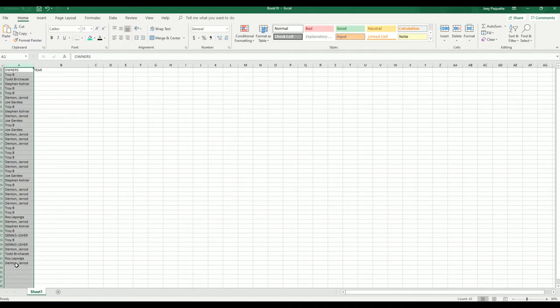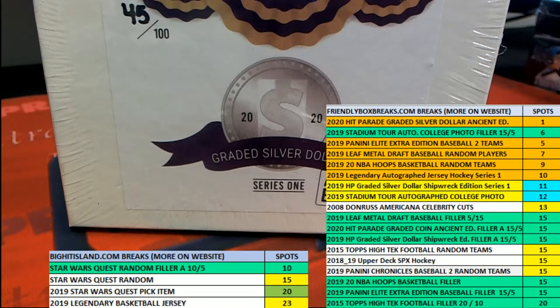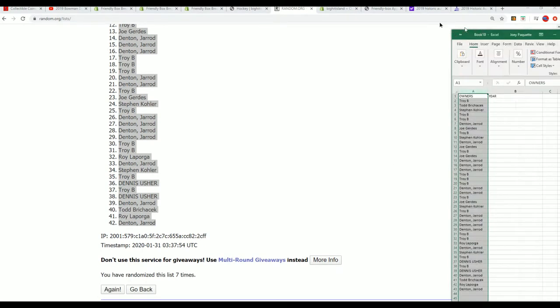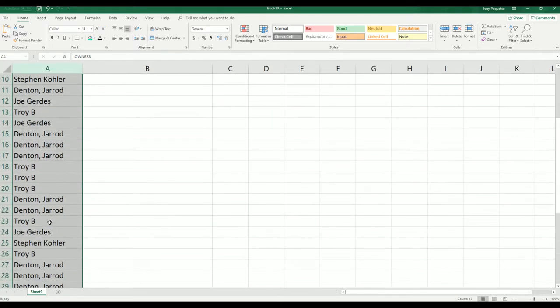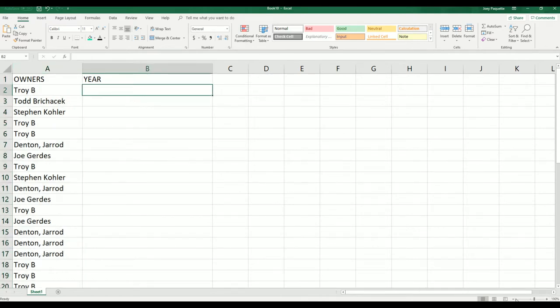Let's see. For some reason, I have 43, so something's not right. I have to go back and look at this just for a second and fix the owner list because, let me see. Okay, no, everything's fine. That's 42 there. I was throwing it off for a second because of this number here. But that's okay because we have owners up here taking up a spot. So anyway, let's get to the year. Here we go.